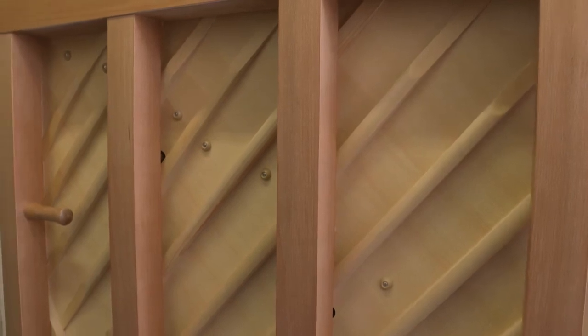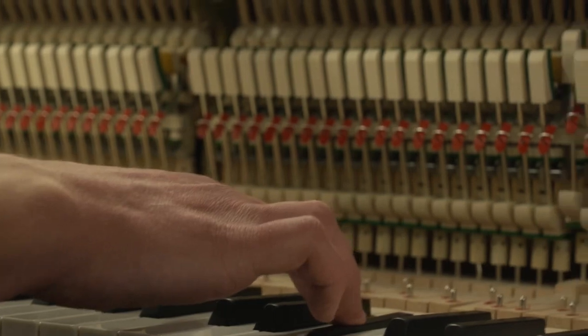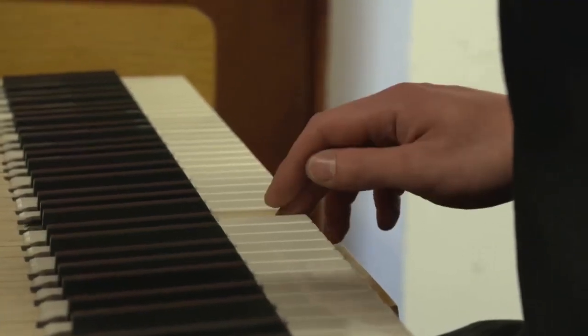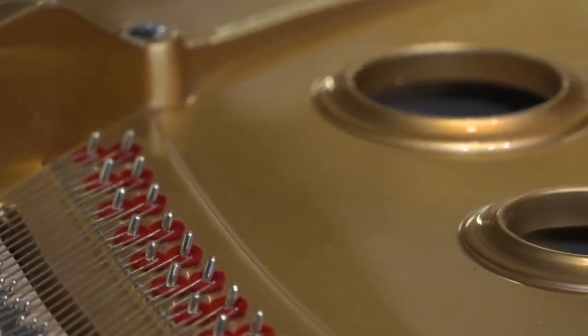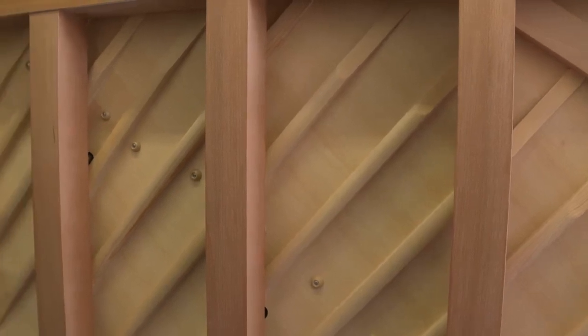The heart of every piano is the soundboard. This is the soul of the instrument. The soundboard is the piano's amplifier. When a player presses a key, a hammer strikes a steel string under very high tension, causing it to vibrate. The vibration is transferred onto the soundboard, where the larger surface area produces a much louder sound.